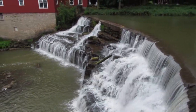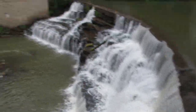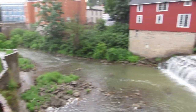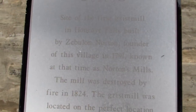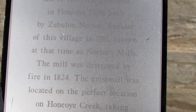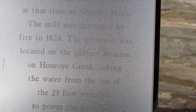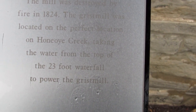This is what I was looking for, right here. I don't know if you could read this, but it says site of the first gristmill in Honeoye Falls, built by Zebulon Norton, founder of this village in 1791, known at that time as Norton's Mills. The mill was destroyed by fire in 1824. The gristmill was located on the perfect location on Honeoye Creek, taking the water from the top of the 23-foot waterfall.